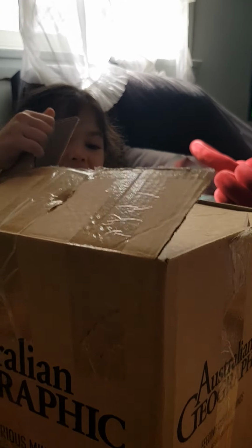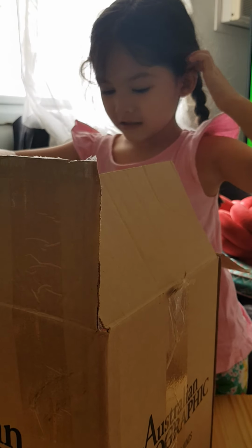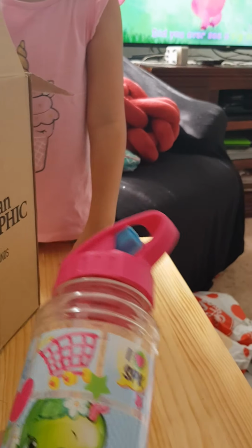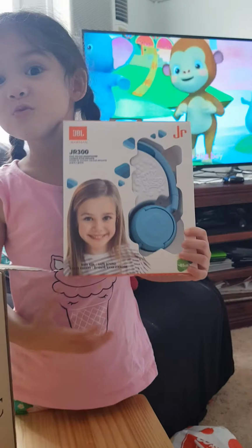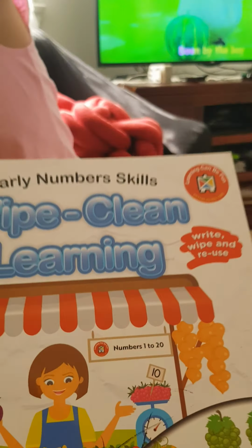Big box. What's inside? Water bottle. What's that one? It's a Shopkins water bottle. Okay. It's a headphone. Oh wow, you got a new headphones. That's so pretty headphones. What's that one? Portrait colored pencil. Oh, you got a book. Oh, that's so cool. What's that one? Wipe clean learning. You got a lot. What's this one?